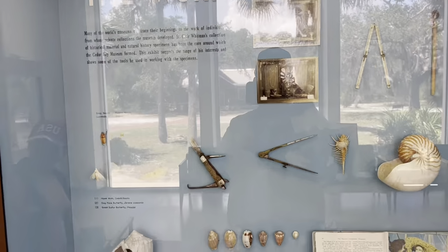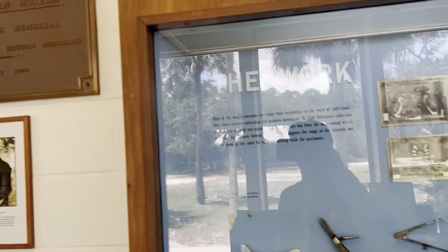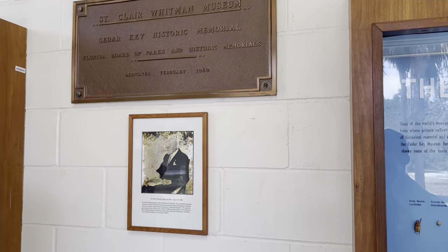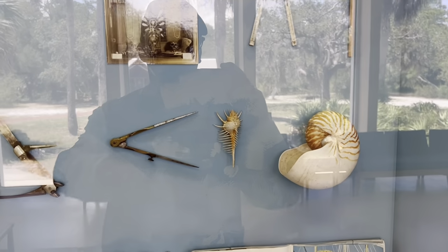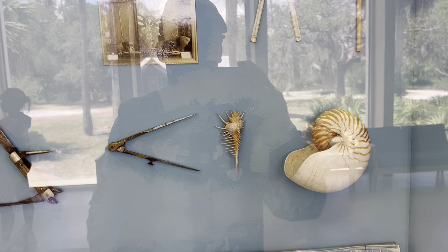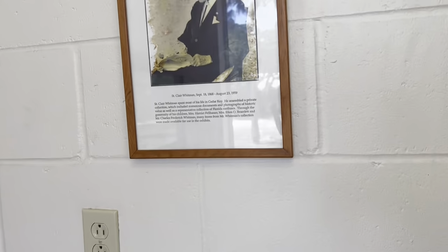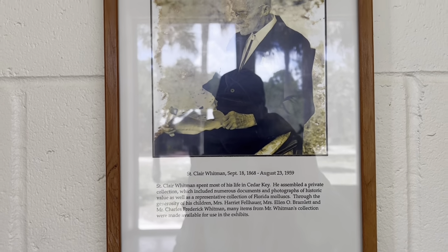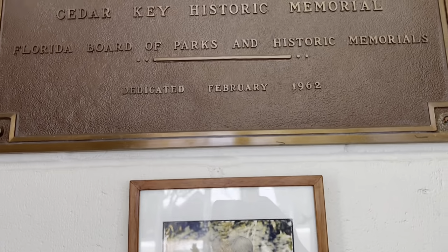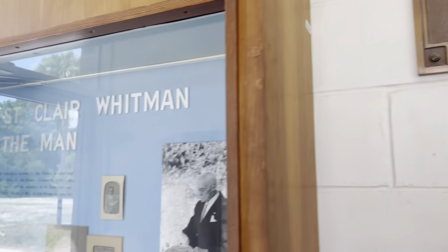Yeah, so it worked. They had a whole bunch of them. Cedar Keys is one of them, so good. The small town of Florida right there is one of the places. Yeah, they had a couple of them. Like, this is old Florida. That's St. Clair Whitman, right there. My marina, a lot of fishing industry and stuff down here as well.